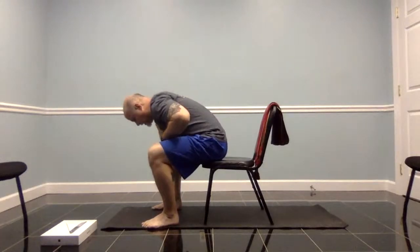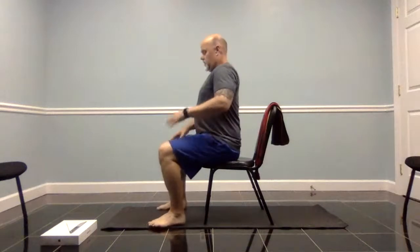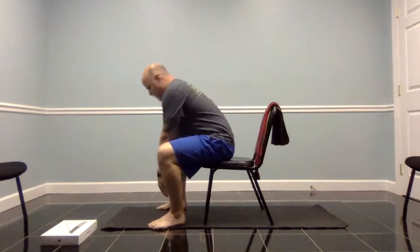And what I'm going to do is I'm going to release by hinging at the hips, releasing my chest down towards my thighs, right? And keeping my butt where it is. I still feel comfortable and not falling out of my chair. If you need to make some adjustments, please do that. I want you to be safe, okay? So releasing down.